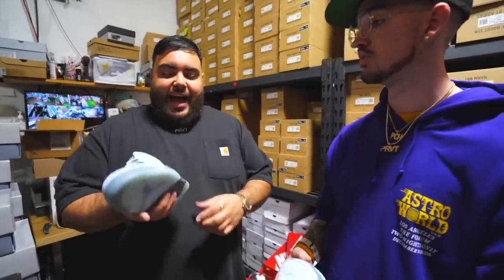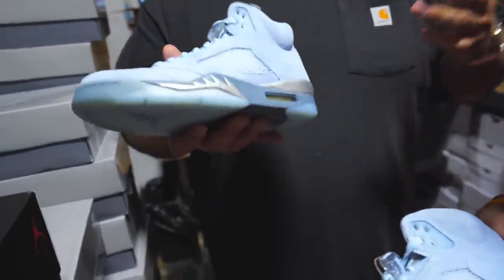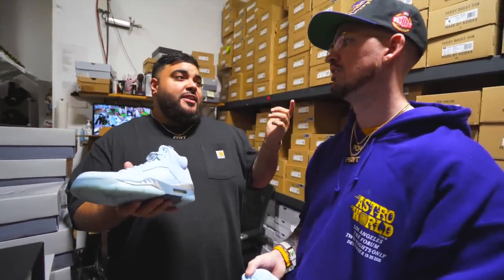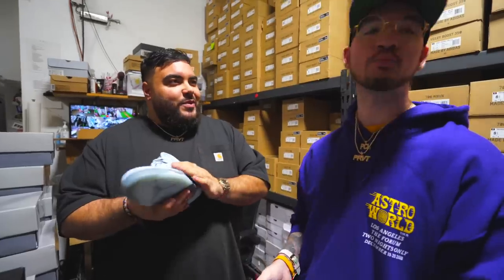Can we talk about this? I like that they just kept the actual netting versus the shattered backboard. Drake, do you have the Shattered Backboard 5 out anywhere? It's actually not out yet either, but we should go over that too. Well, you're just about to pull it out. It's coming. We'll go over it.